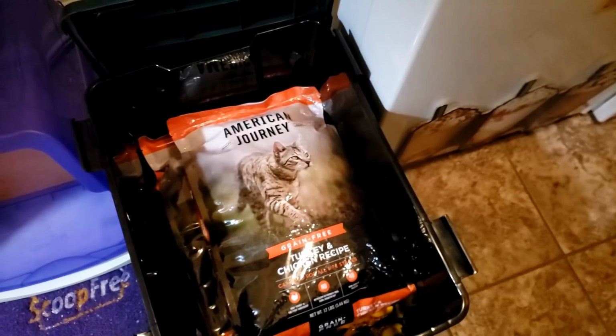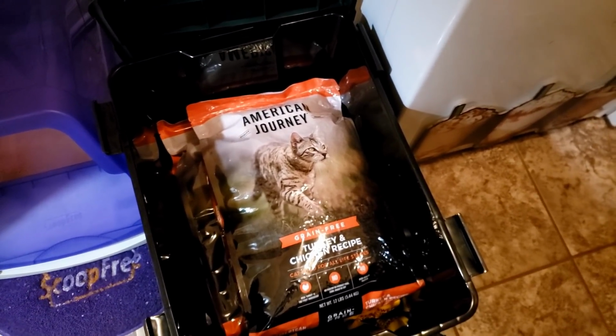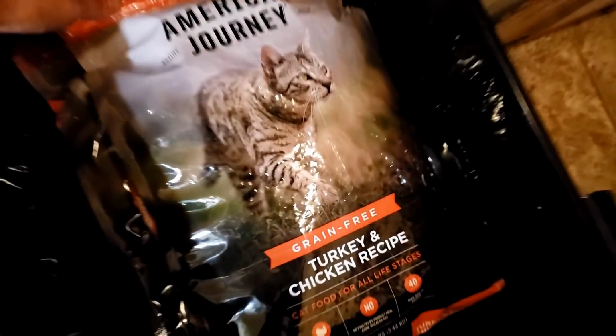Bonus content. Do not forget about your animal's food. You see here, I have a sealed container that I keep food.